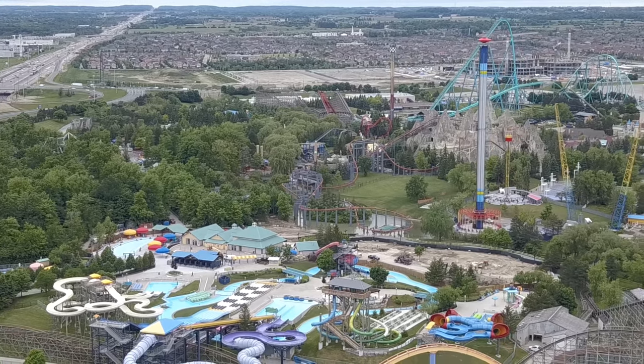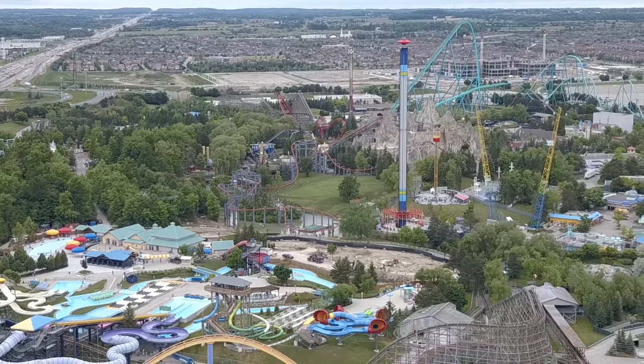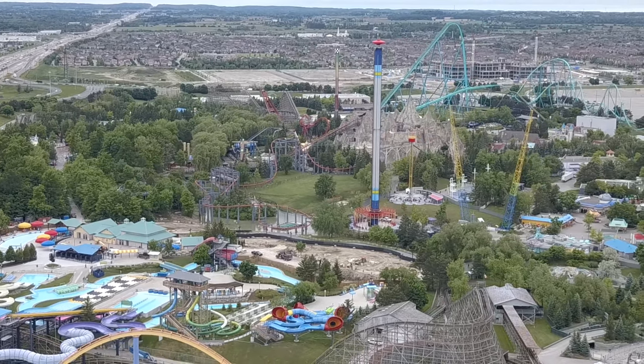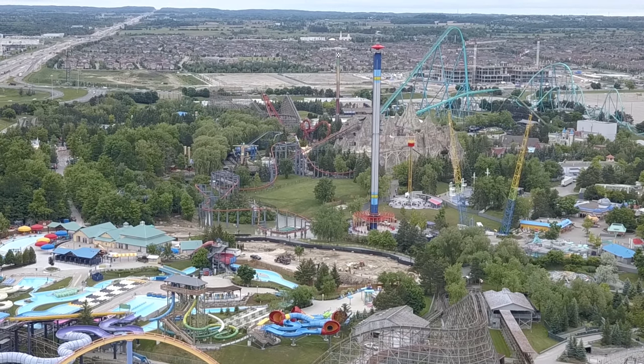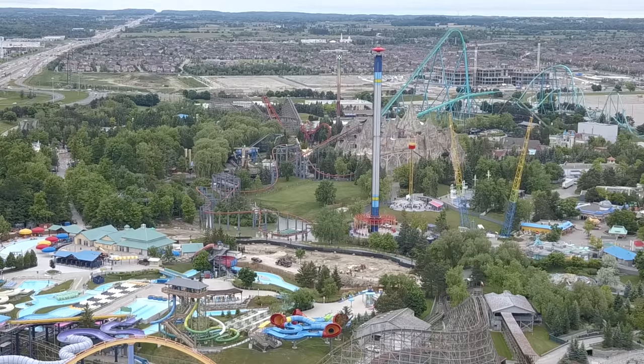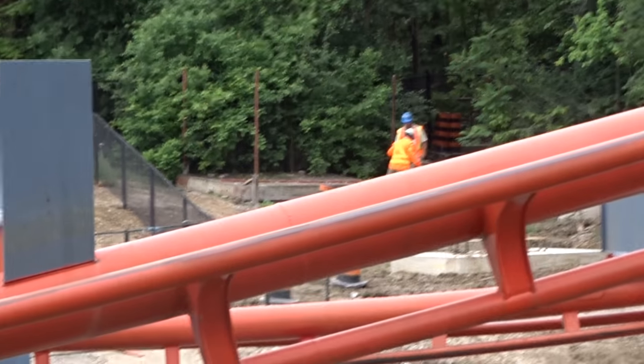I flew my drone at 8:30 in the morning, so there were no guests. Don't worry, I would never fly my drone during park operating hours. In fact, I will not fly my drone at 9 a.m. or later. So in this footage, you can't make out too much.